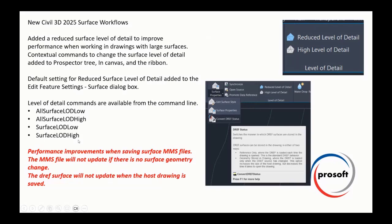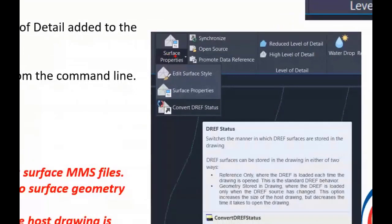MMS files. Who deals with those stupid, annoying MMS files? They're the worst file. Under surface properties, with the surface selected, there is this convert deref status. This was a hidden command. It's been there for a little while, but no one knows it existed. Your drawing size probably will increase, but that doesn't really matter. It brings in the reference data and stores it in the file itself instead of storing it in that XML or something.